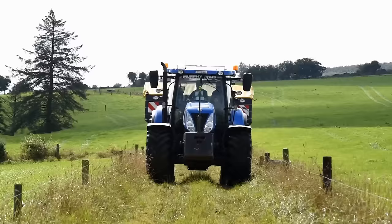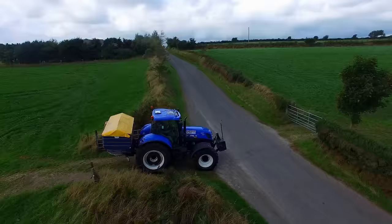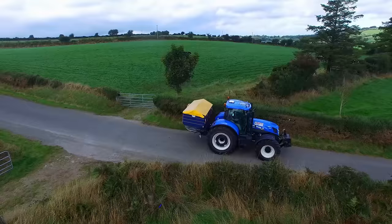So it gives a much higher level of accuracy. If the operator types into the computer that the farmer wants 200 kilos per hectare, well, with the auto steering and everything on the tractor and the auto stop start and the section control, 200 kg per hectare is what he gets.